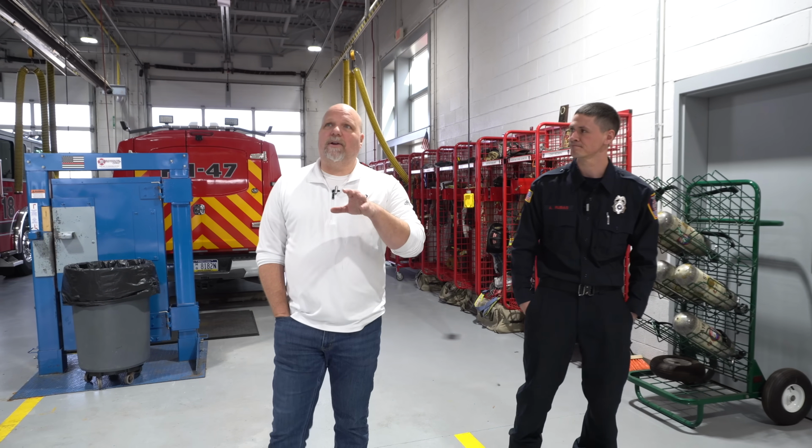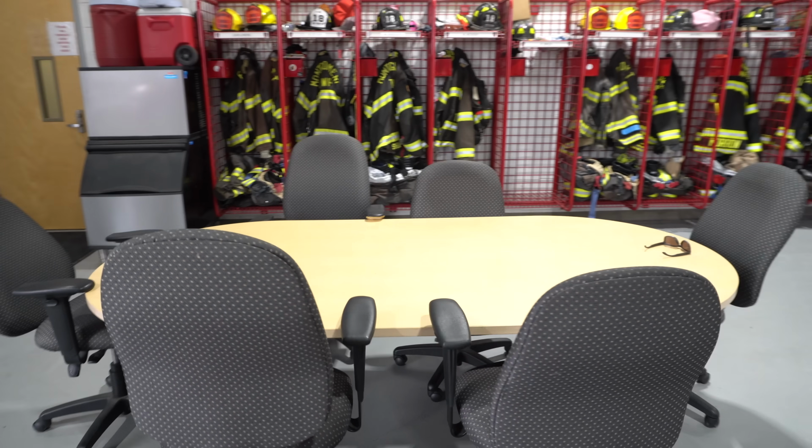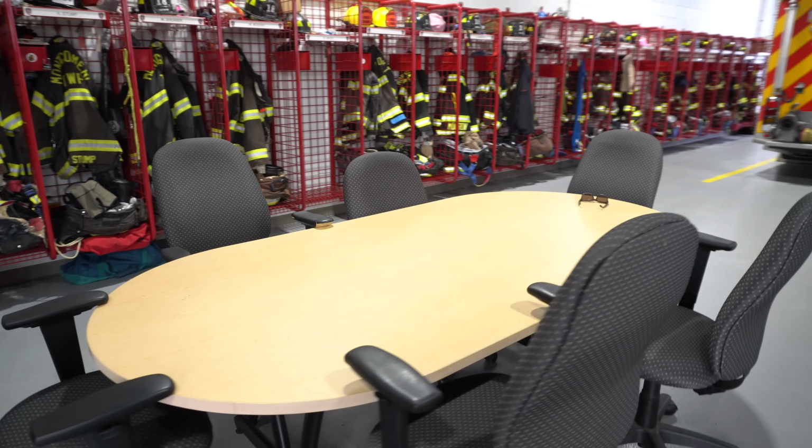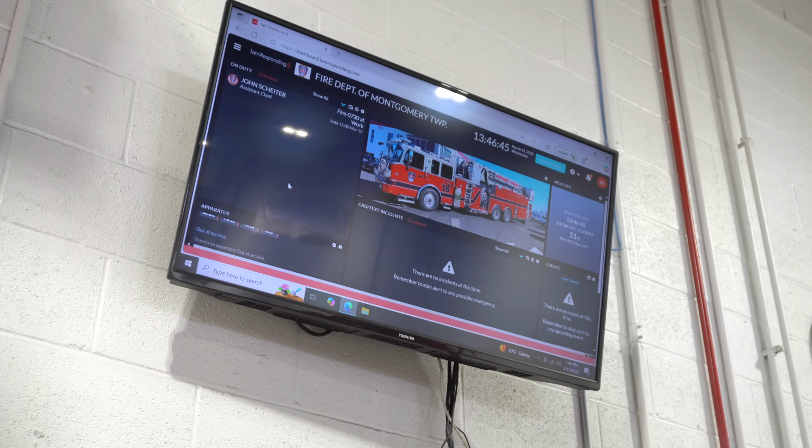It's awesome. That's the other thing I noticed. You have a table out here, and both doors can open up, so you get a nice cross breeze out here. It's a good place to hang out. Yeah, especially towards the end of the day when the shift's winding down, and especially if it's been a busy day and we're running from call to call. Unlike today, we haven't turned a wheel. It's nice to decompress and kind of talk about the day.